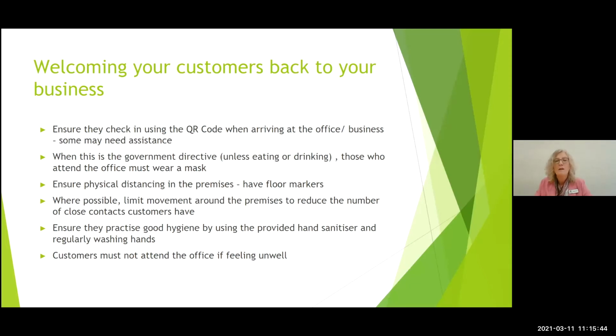Another thing that you need to do with your customers is be very aware of what government directives are, what the current directives around mask wearing, around returning to office, around physical distancing.